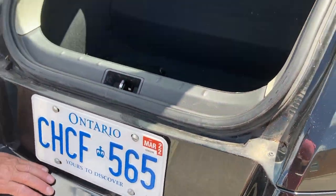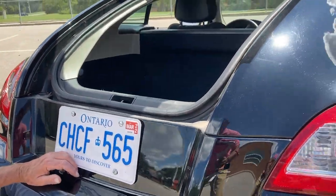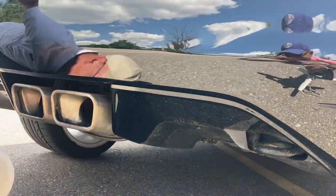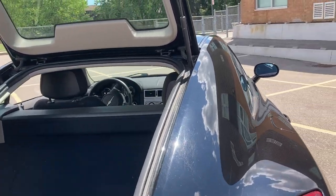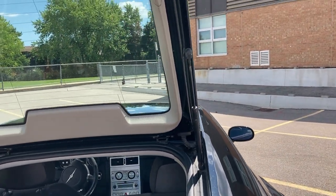No spare tire, or is there one, like a donut? No spare tire. Not even a donut under here? Not that I'm aware of. But this way, this will be the first time we're checking that. No spare tire. Wow. I like this, though. That is just so cool.